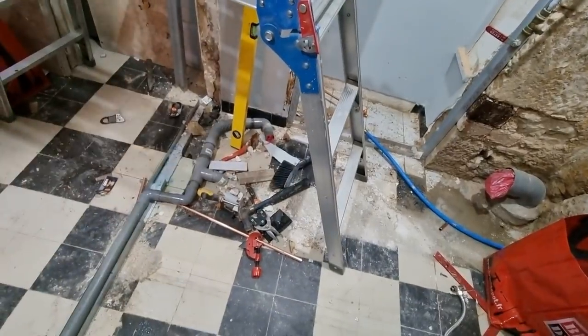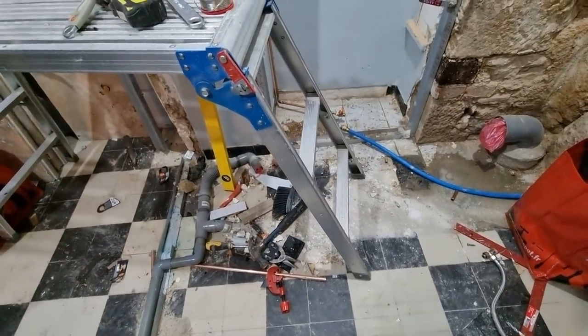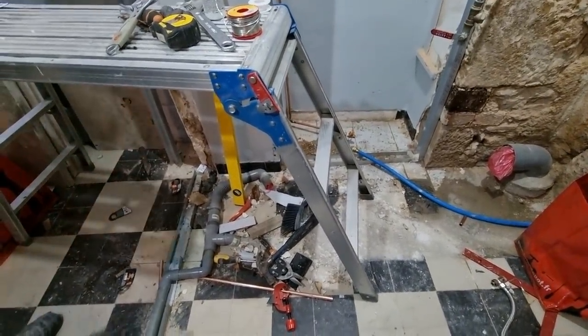This mess you've made. Grand clear up tomorrow. I've never seen you work in this much mess. I suppose it's a very small space, isn't it?